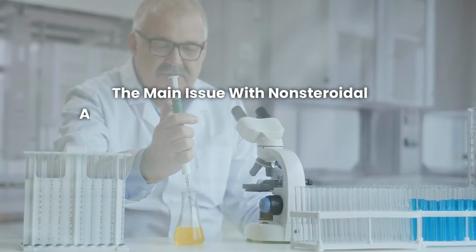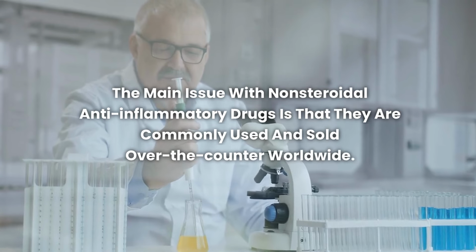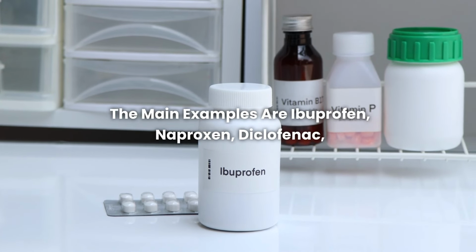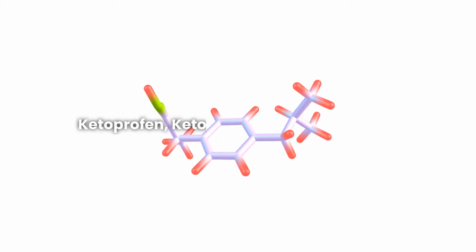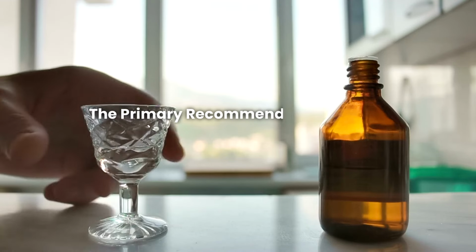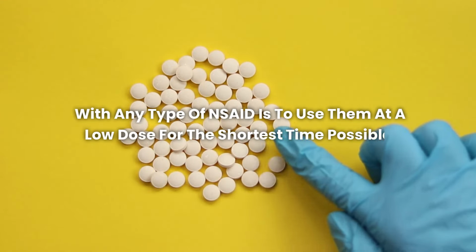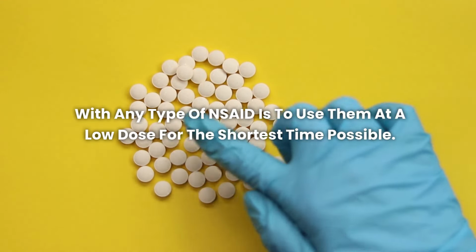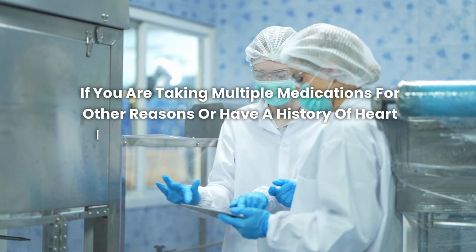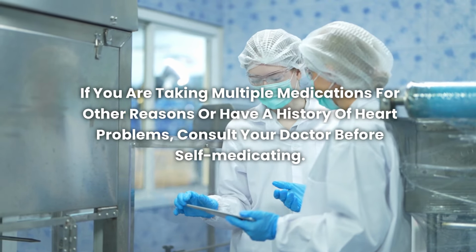The main issue with non-steroidal anti-inflammatory drugs is that they are commonly used and sold over the counter worldwide. The main examples are ibuprofen, naproxen, diclofenac, ketoprofen, ketorolac, and indomethacin. The primary recommendation if you're self-medicating with any type of NSAID is to use them at a low dose for the shortest time possible. If you are taking multiple medications for other reasons or have a history of heart problems, consult your doctor before self-medicating.